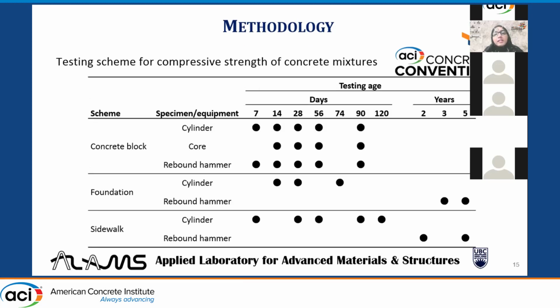Now coming over to the testing scheme, that is how we test our concrete and how we develop the relations. First of all, for the concrete block, we test cylinders, which are cast with the concrete block, for the compressive strength assessment at 7, 14, 28, 56, and 90 days. Then we drill the cores, at 14, 28, 56, and 90 days. And the rebound hammer test was done in the same way: when we are going to drill the core, we are taking the readings of the rebound hammer at that time.